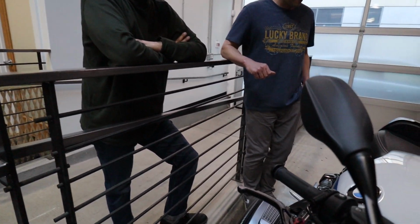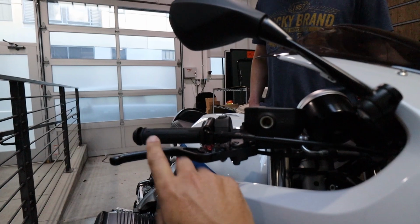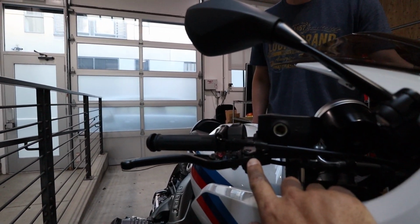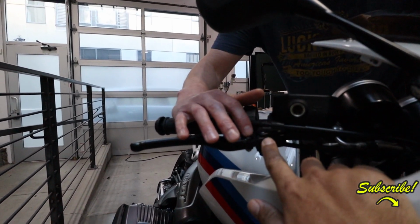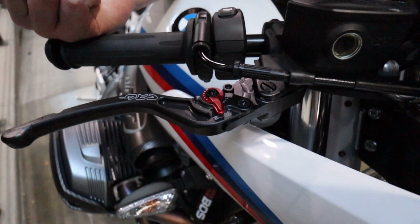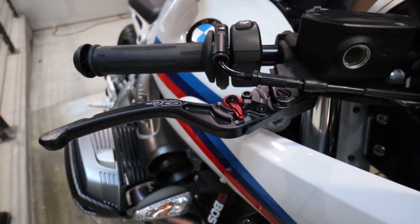So show me here on the bike. On the lever, we clearly have the levers, and then we have, I call them the perch, but they're called... We call these the rockers. So this black block in here, we refer to as our rockers, and that allows our lever to fit in the OEM perch of the bike.